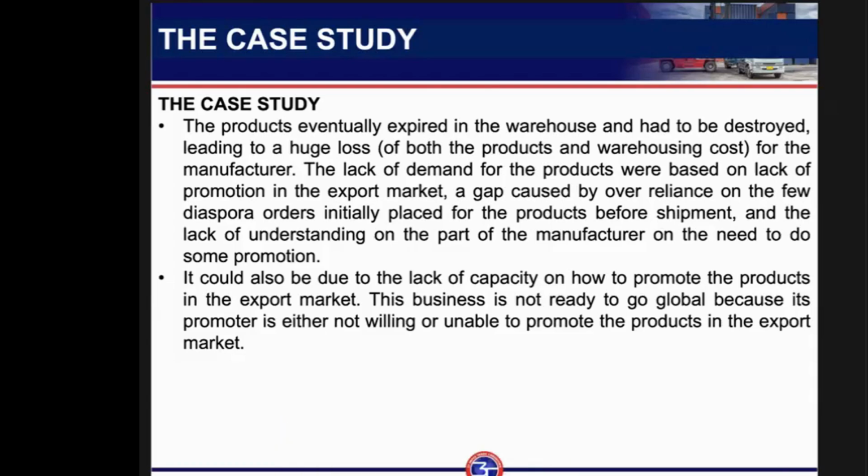Interestingly, if I do it well, I might not incur that cost twice. I might just incur it once, because now I have two or three people who will be buying from me. And if they begin to buy from me, they might be the ones telling their colleagues or friends who might also be interested in my product in the future. So promotion is not a cost, promotion is an investment.